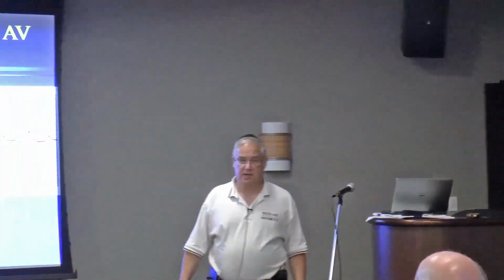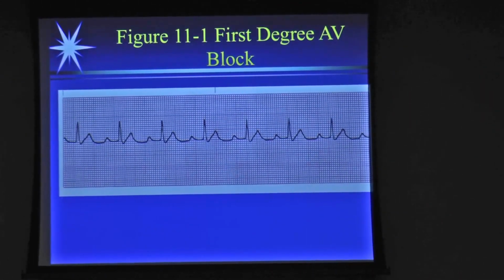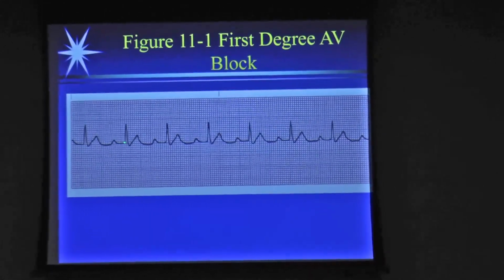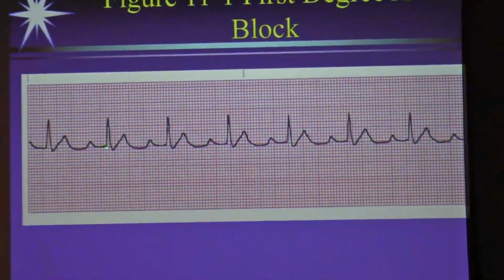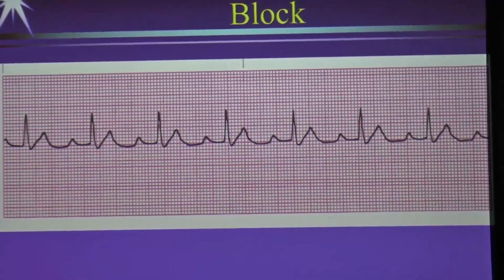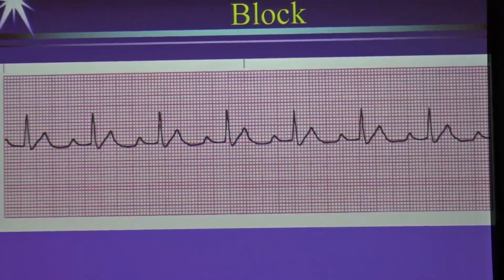Okay, so let's skip through the initial stuff, but this would be a first degree AV block. Everything is exactly the same. It's a sinus rhythm, and the only thing that would strike you, and you may not even notice it at first, is that the interval between the start of the P wave and the start of the QRS, which is the P to R interval, is a little longer than it should normally be. Nobody's going to call you to the house and tell you, Frank, I feel like I have a first-degree AV block. It's just not going to happen.